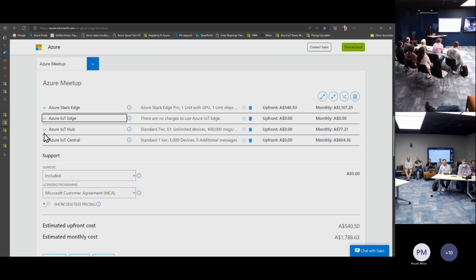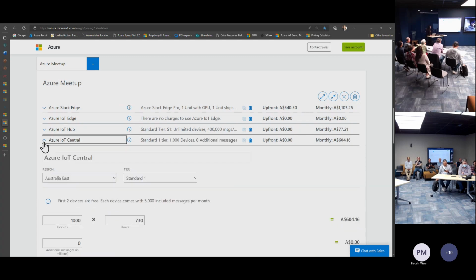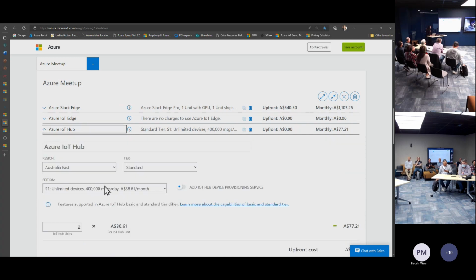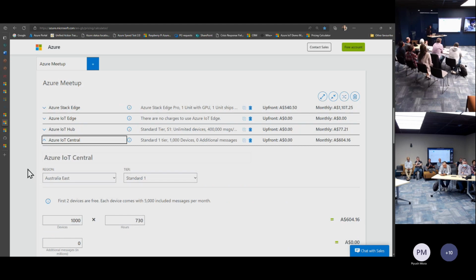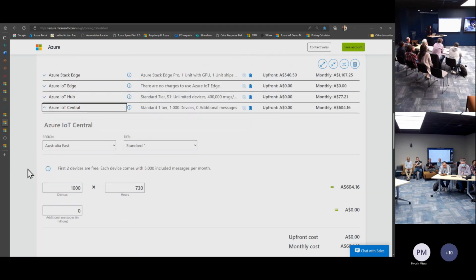And IoT Hub and IoT Central, these are our bi-directional communication services just for receiving the messages. And that would also depend on how many messages you would receive a day and how many devices as well. So here with our tier S1, 400,000 messages. This is all in Aussie dollars, by the way, all in Australia East. And IoT Central, which is more your plug and play PaaS service.